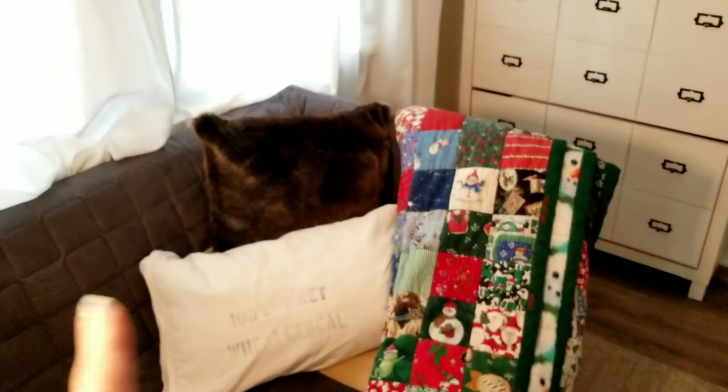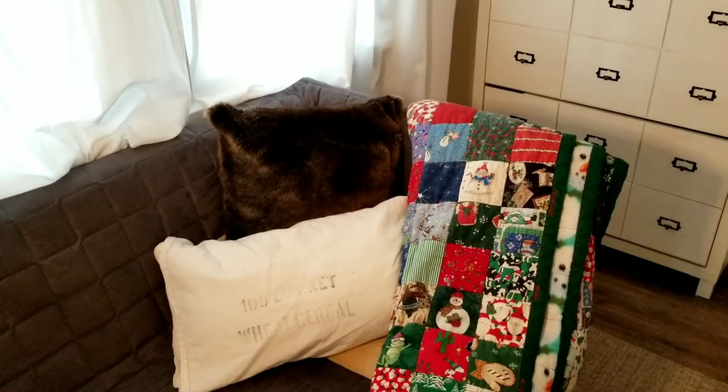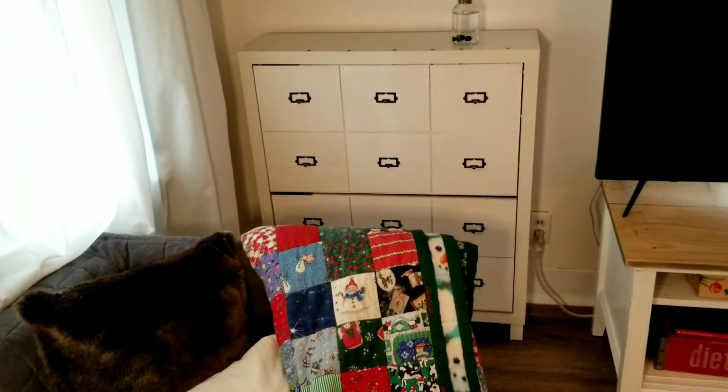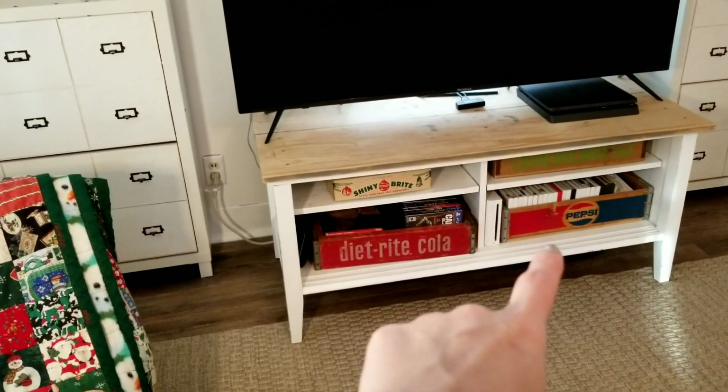And then on the little couch right here, I just put some pillows out. So an H&M fur cover, that was a grain sack that I turned into a pillow cover, and then my Christmas quilt. I put a shiny bright box down there and swapped out one of the soda crates, which you'll see in my kitchen later on.